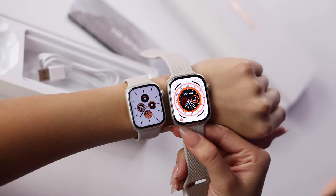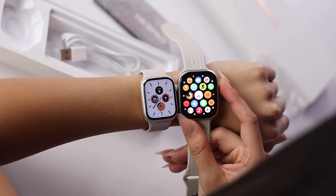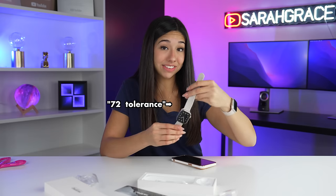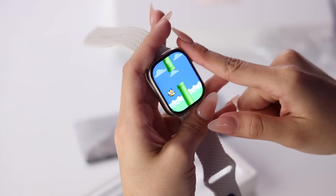Oh my gosh, I've never seen a fake Apple Watch that not only looked identical, but is actually better. The screen looks bigger and brighter. It's just overall better. And the apps are very, very real looking. $72. And look, you can play Flappy Bird on this thing. The first TikTok Shop product we got was a big 10 out of 10.